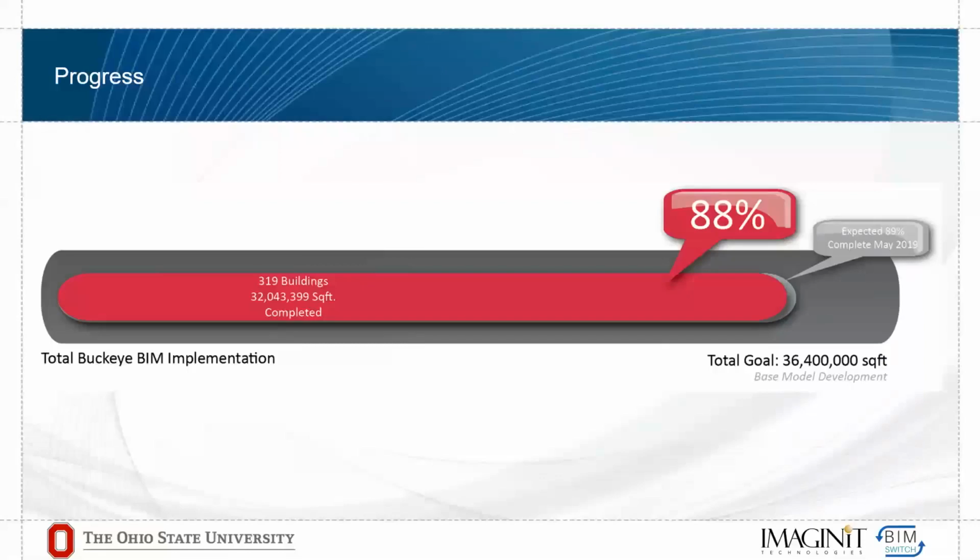To this point, we are 88% complete with converting our entire university from AutoCAD to Revit. We have 319 buildings, which is 32 million square feet, in Revit. This is a lot, and we've learned a lot of lessons from trying to manage this many buildings. And at the end here, I'll share with you some of the big lessons that we've taken away from converting and then having to manage this much square footage within Revit. We hope that we're going to be done in about the next 2.5 years. We're getting into our regional campuses and our satellite locations, and so those present their own difficulties. When we're done, we'll have around 36, probably 37 million square feet, because we're always building, and we'll probably have some new buildings on campus by that point. But we should be 100% Revit within the next, like I said, 2.5 to 3 years.